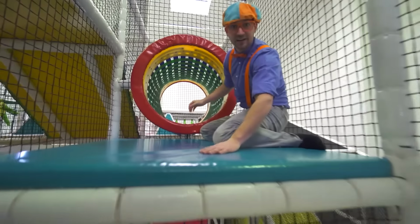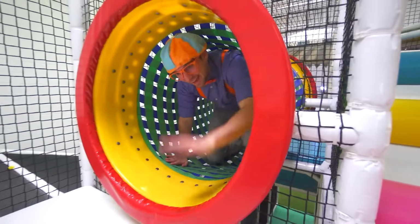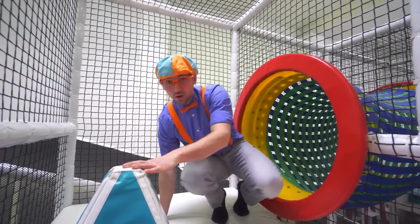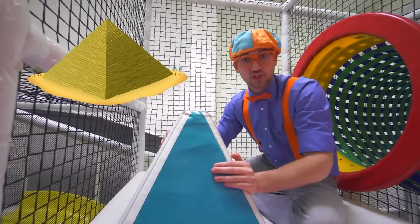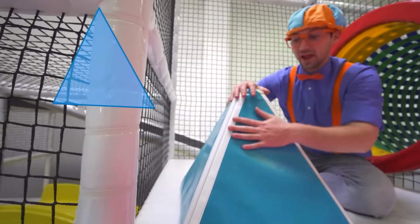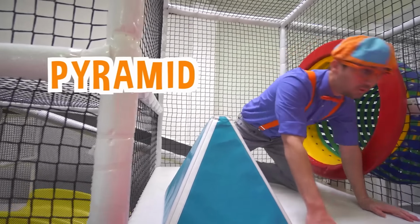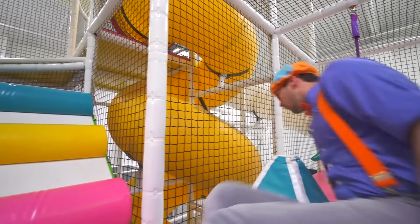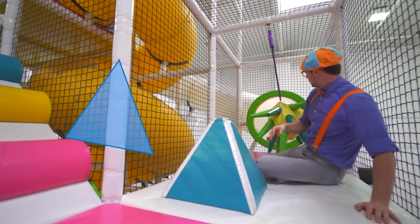Ooh, a tunnel. Here I go. Hey! Whoa. Look at this! This is a pyramid! And that's a shape, a 3D shape. See how it's a triangle? Yeah, a pyramid! Another pyramid! That's so cool!